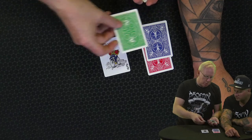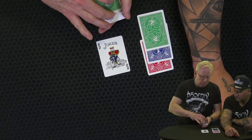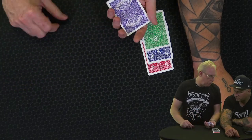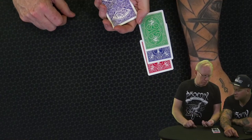Actually, I'll place the joker over here. And let's take out the ace one more time. And this time it will be purple. And here we go. He snaps. I'm a good snapper. You were such a snapper.